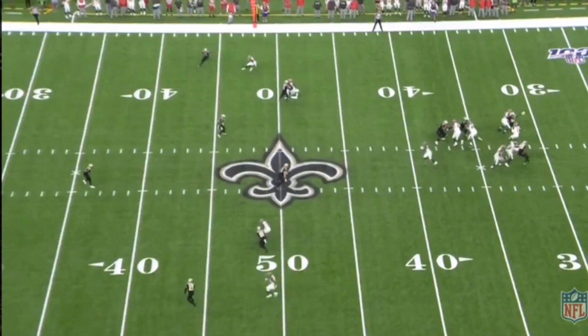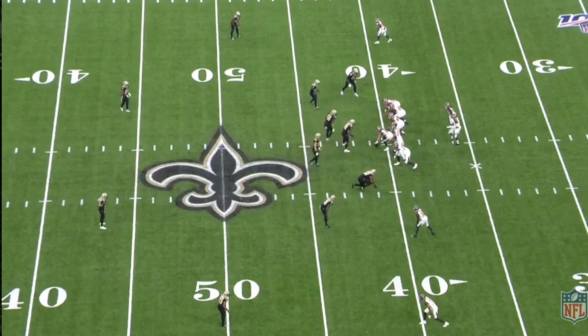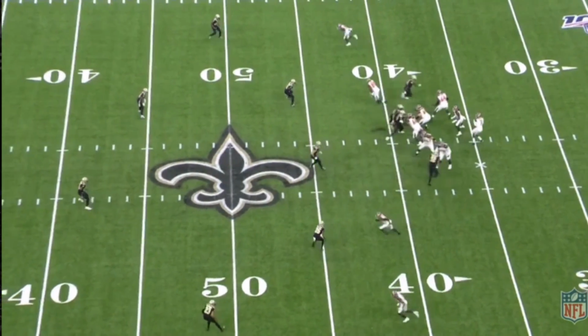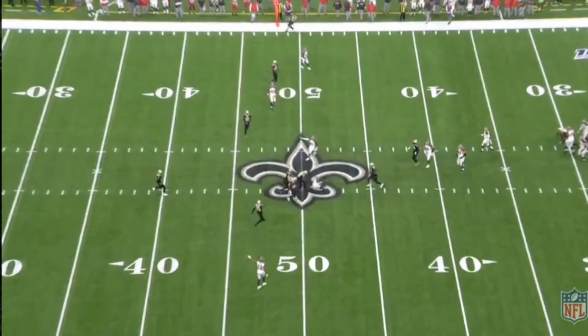If he can just repeat what he did last year, he's instantly going to put himself in the top 5 wide receiver category. He was a top 5 wide receiver last year, but again, that's 1 year. We'll have to see if he can do it again. But I think he can. I think he's fantastic. What do you guys think?